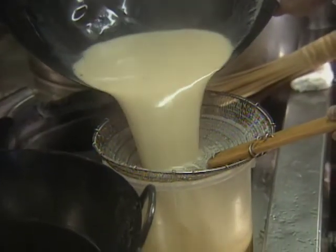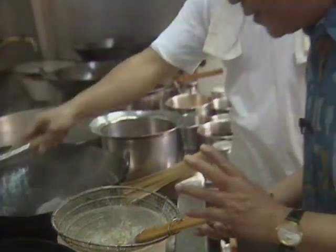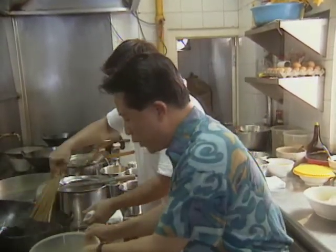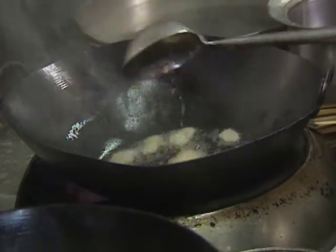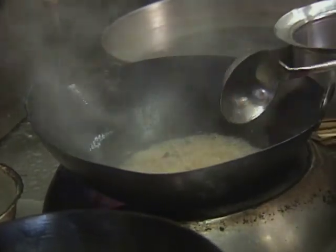Now, if you want the broth to be really, truly good, 15 minutes is not enough. You've got to do it hours and hours. After high heat, you let it simmer for another several hours. Then you get this beautiful broth that we'll use. Get some ginger sizzling in the wok. Now, add pieces of fish head.